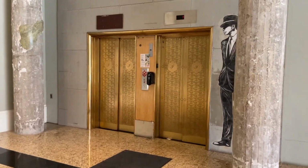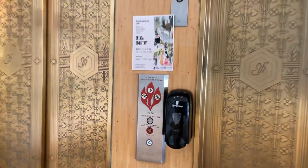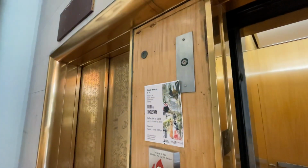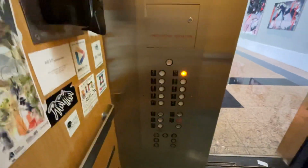All right, this is in Toledo. Looks like that one has just been decommissioned. And it looks like it's a Schindler mod. Haughton. Oh, some big business cards there. Up to 10. Oh, look, it had the side panel there.